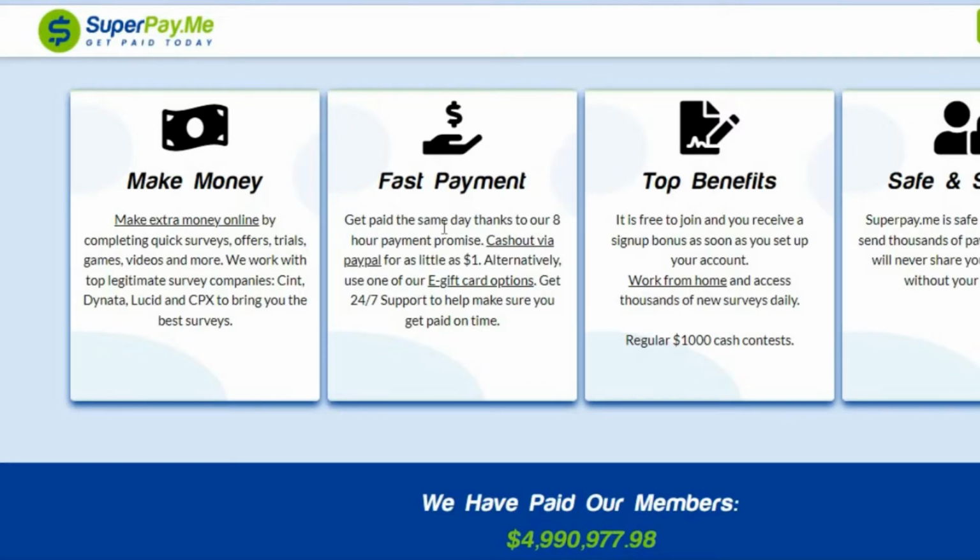And as you can see here, they have a fast payment plan, as you'll be able to get paid within 8 hours, and you'll be able to cash out with as little as $1. And as you can see, alternatively, you can use one of their e-credit, e-gift card options if you would like that method of payment.